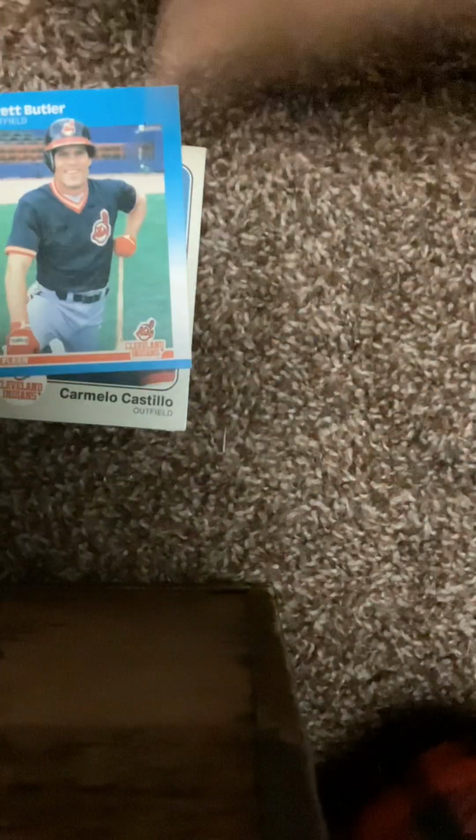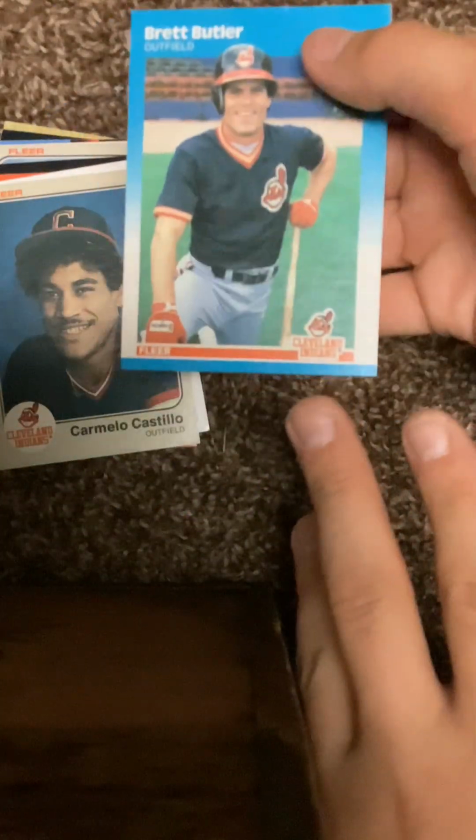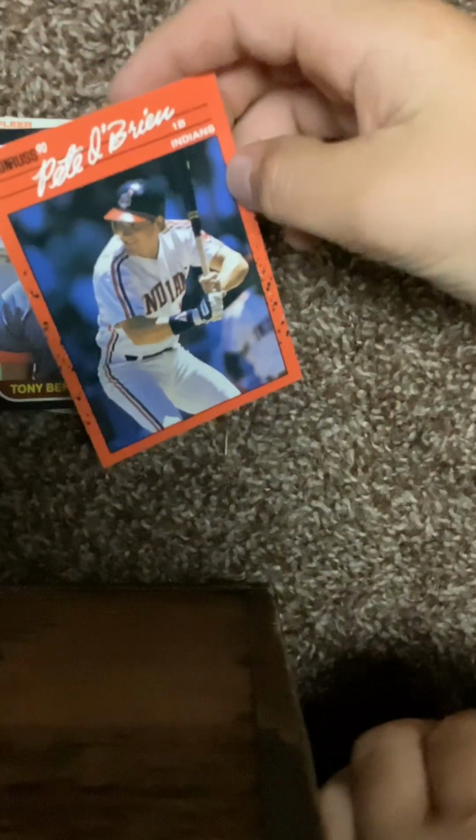Felix Fermin. What's the Donruss one? What year is that? 89. So I have a lot of the 90s Donruss cards. I think those might be another pile, though. Brett Butler. Just based off the jersey, this is probably a spring training card. It's a Fleer card. Carmelo Castillo. This is a Fleer card. I have more Fleer cards than I thought. Chris James. I have more Upper Deck cards than I thought. Here's the Donruss card, the 90s, the 1990 ones.